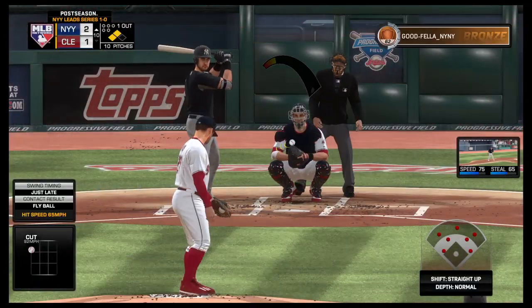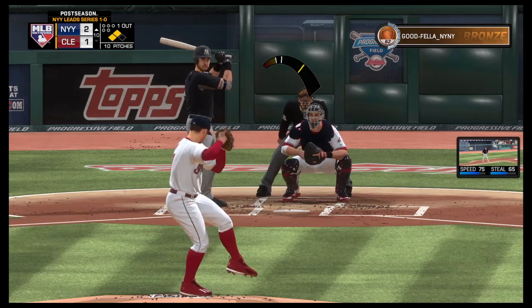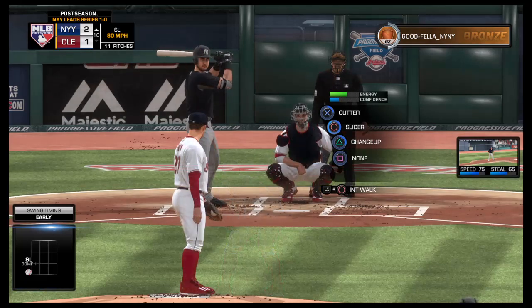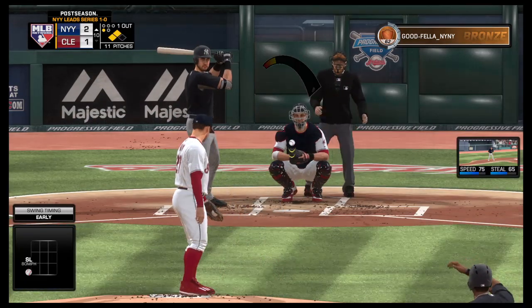Now batting, the designated hitter. First offering on its way. Gallo. Joey Gallo started to go around, but it's a called strike. 0-1.